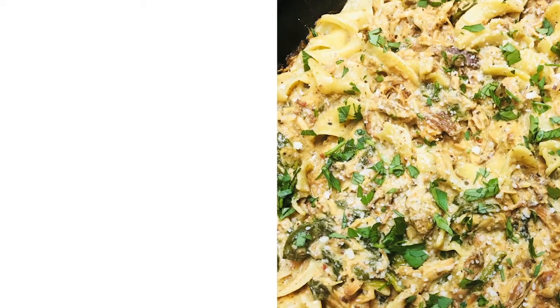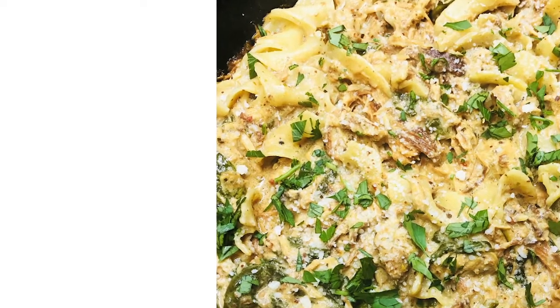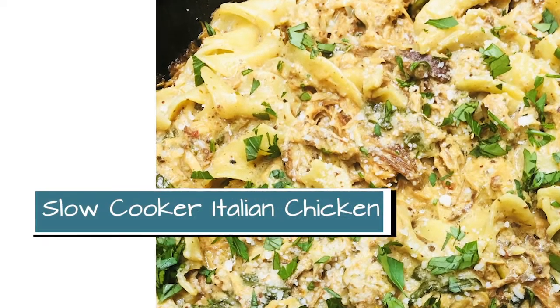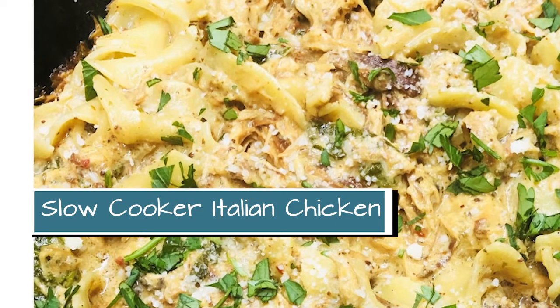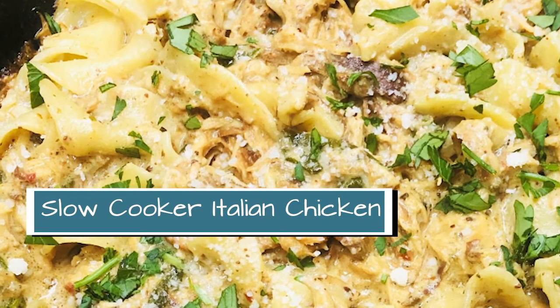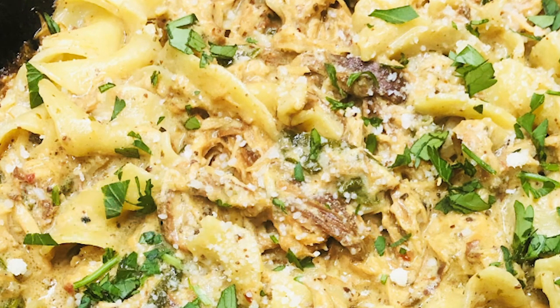All right, so the first comfort food meal that I have is a slow cooker Italian chicken. This one's actually super easy to make. You just throw everything in the slow cooker and it is absolutely amazing.